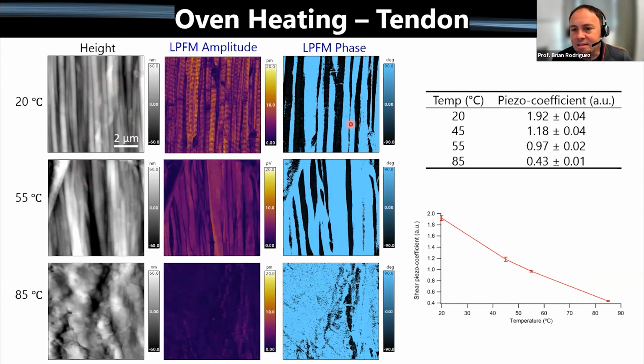Here's the amplitude image and the phase image that's telling us that some of the fibrils are up and some of the fibrils are down in the screen. And then as we heat up and we go to denaturation, I think it would happen at 65 to 78, the structure has changed. So we've probably kind of made gelatin at the surface, and the contrast, the signal has reduced significantly. And we see a reduction in the piezoelectric response with increasing temperature.